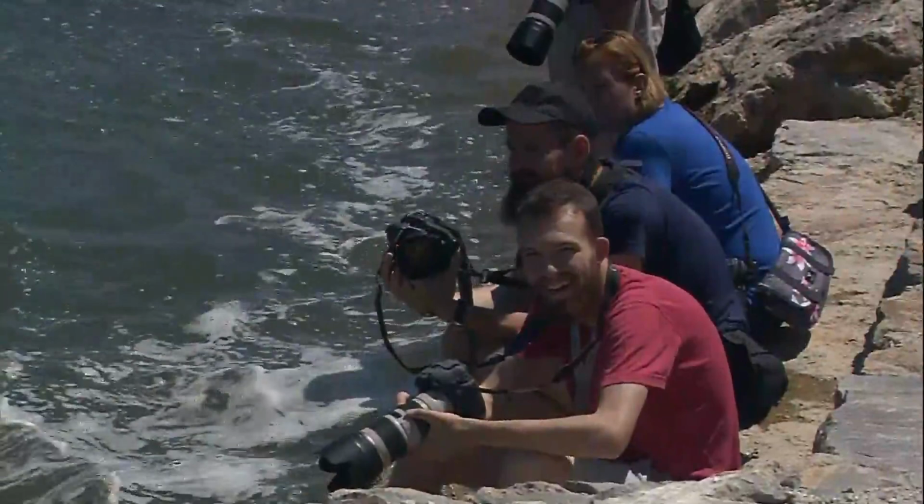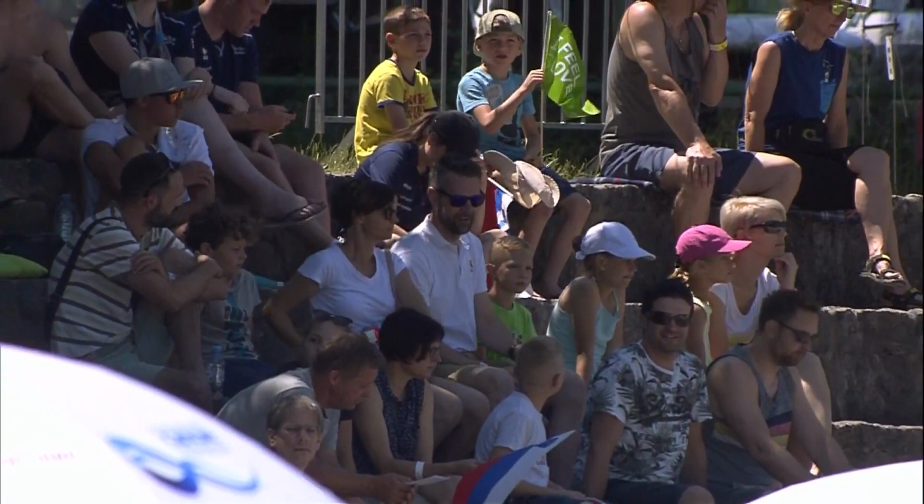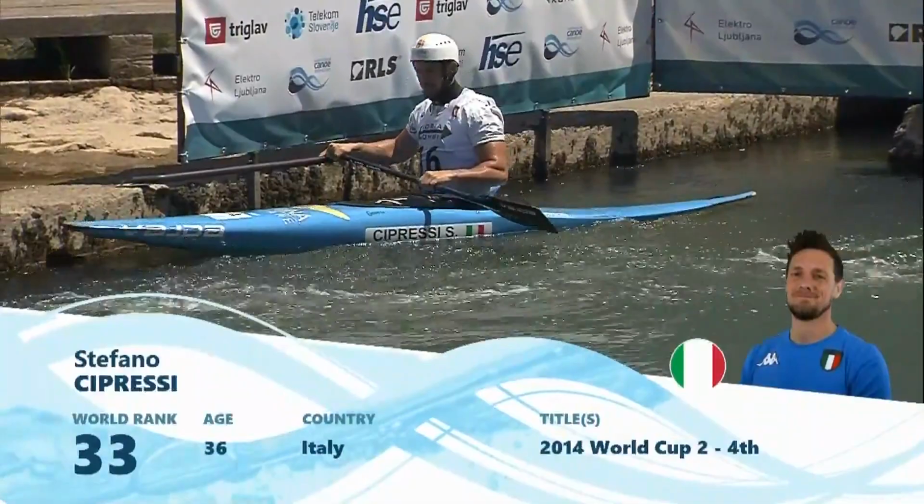So the lead still is with Roberto Colasingari of Italy, 87.48, ahead of Andrzej Bercic of Slovenia, Nicolas Gestin of France in third place. But six boats still to go in the men's C1 final here in Tacen in Slovenia. It's the third race of the five-race ICF Canoe Slalom World Cup season.